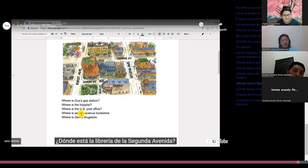Good. So we have here, in this case, the First Avenue, right? So we can say Gus's gas station is on the First Avenue. So, what is my preposition? What is the preposition that I'm using? On. On, right? Good. It's on First Avenue. All right, good. And then we have, where is the hospital?